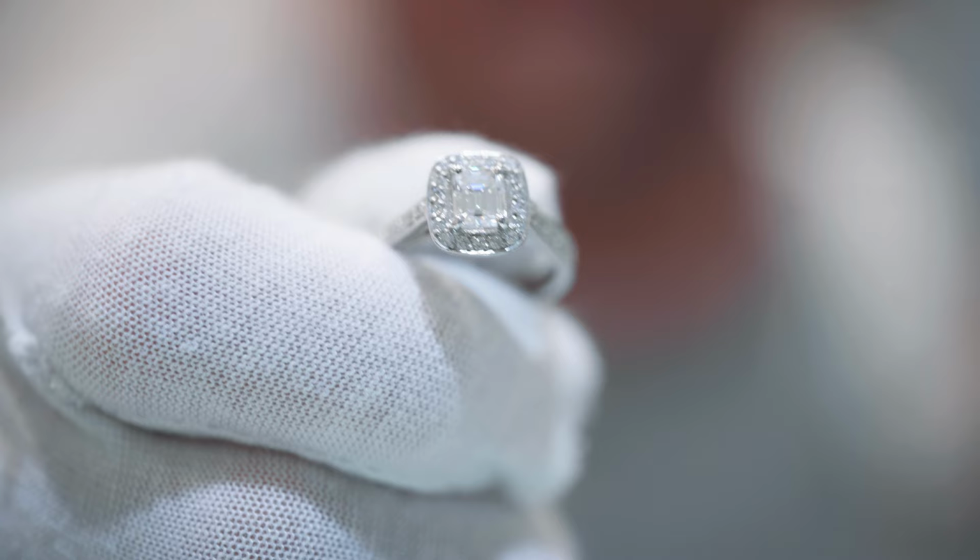Just to refresh, cut, commonly referred to as shape, so maybe a round or a princess. Then we have carat weights, that could be half a carat, one carat, 0.75, something like that. Then we have your colour and clarity, so it could be an E VVS2. So this is how we distinguish exactly what a diamond is.